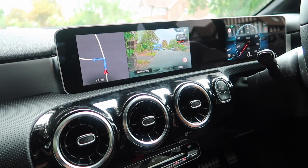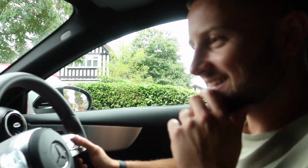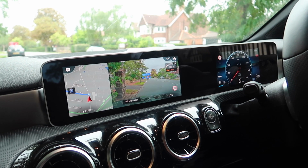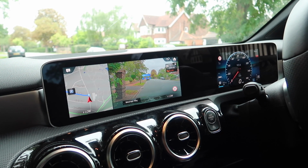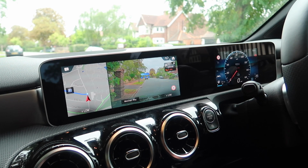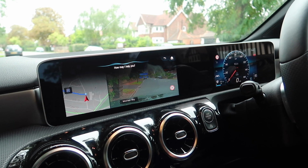Hey Mercedes. How can I help you? What do you think of Brad's new trim? What can I do for you? Yeah, she thinks it's dead. You love it, yeah? Alright, so this car is fitted with Mercedes-Benz User Experience, so you can speak to it as you would your iPhone in terms of Siri. So I'm just going to say to the car now, hey Mercedes, what's the weather like today?